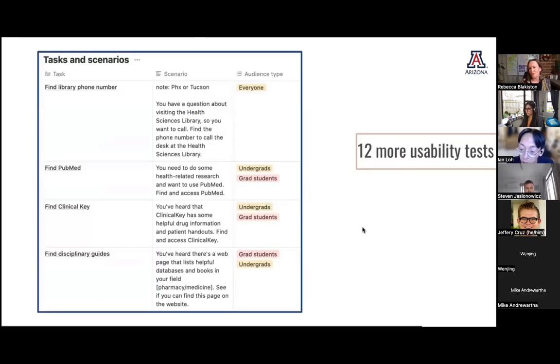After launch, we did 12 more usability tests. Most of those were in Tiny Cafe. So we were able to test those top tasks. Again, we tracked everything in Notion. We had our short list of the top tasks, and one of our goals was to make sure that all of those people were successful in doing them.